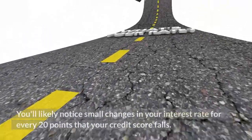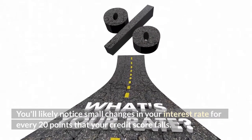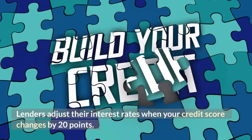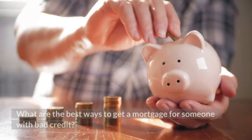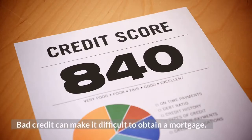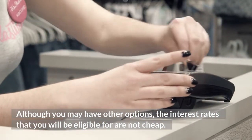You'll likely notice small changes in your interest rate for every 20 points that your credit score falls. Lenders adjust their interest rates when your credit score changes by 20 points. What are the best ways to get a mortgage for someone with bad credit? Bad credit can make it difficult to obtain a mortgage.